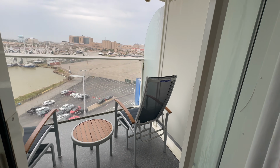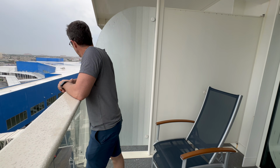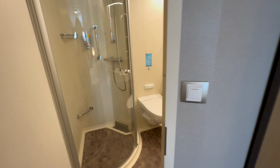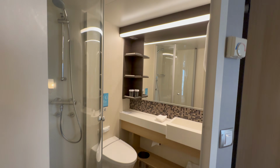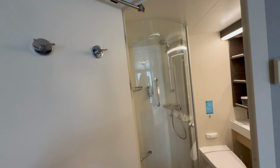Plus, the large glass railing provides an awesome, unobstructed view to the outside. From here, let's go ahead and take a peek into the bathroom. There is a step up into the bathroom, so you'll want to keep that in mind when entering and exiting the bathroom. In one corner stands a floor-to-ceiling glass enclosed shower, the toilet, and the vanity area.